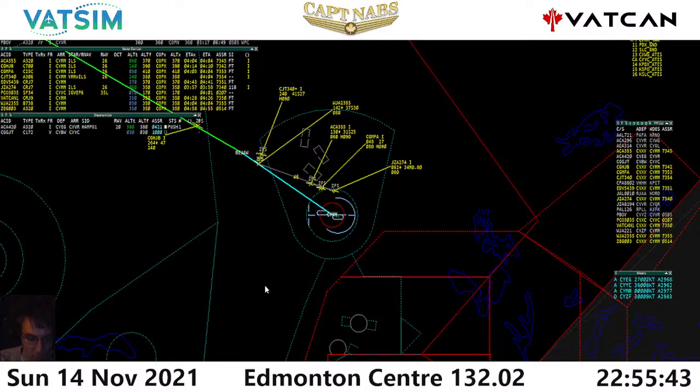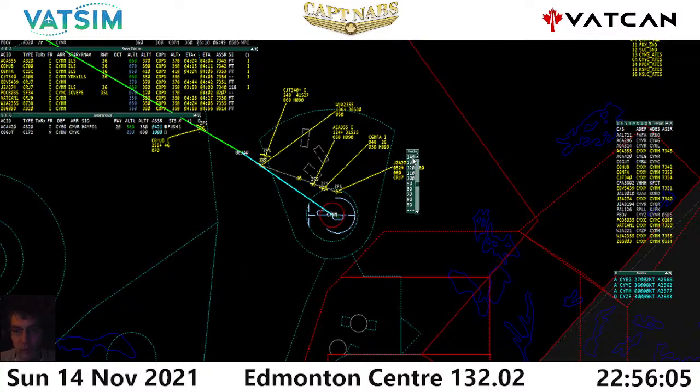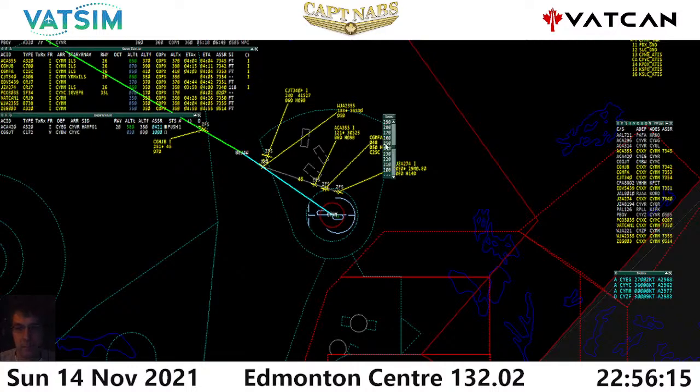Cargo jet 340, when ready, descend 6,000, Fort Mac altimeter 2977. Descend 6,000, altimeter 2977, cargo jet 340. Hotel Juliet Bravo, descend 7,000, altimeter 2977. Down to 7,000, check 2977, Hotel Juliet Bravo. Jazz 274, turn right heading 140. Right 140, Jazz 274. Mike Fox Alpha, if you're able, speed 250 knots. 250 knots for Mike Fox Alpha.